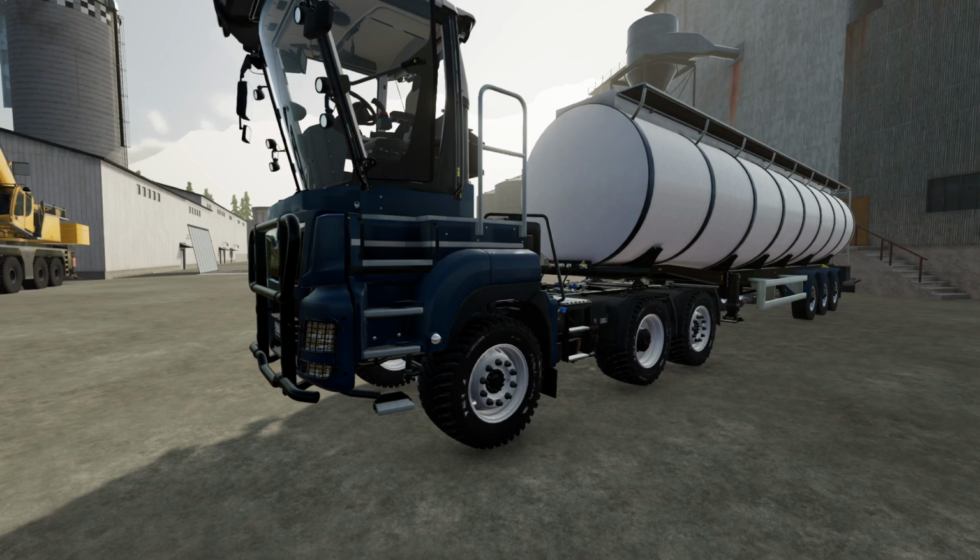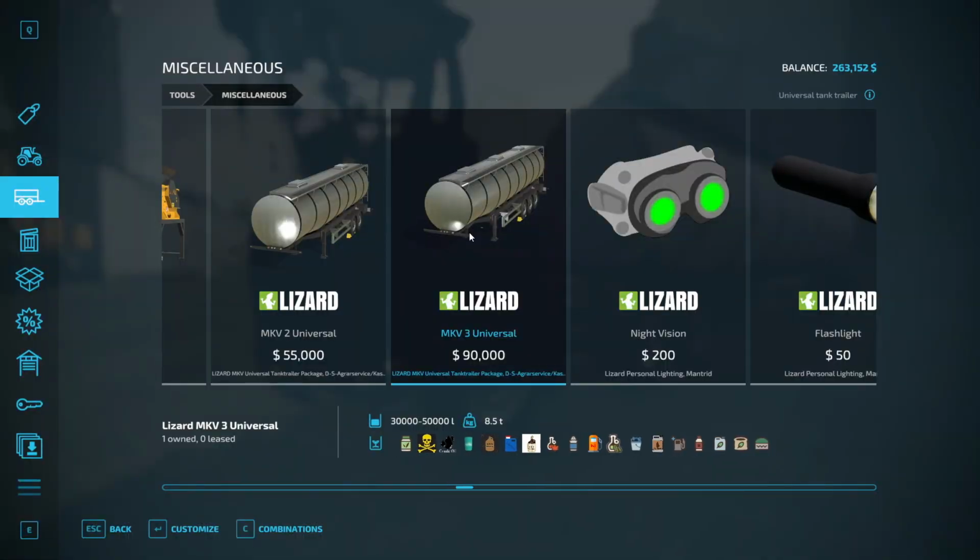Okay, so the first thing we want to do is talk about the Lizard MKV Universal Tanker Trailer. And let me go into the store. These trailers here will be found under the category of miscellaneous in the trailer section, or the implement section of the store. I found it somewhere in the middle. They are from the Lizard company category. So if you want to go into the company category, then you look under Lizard.